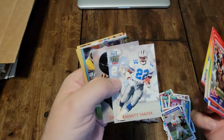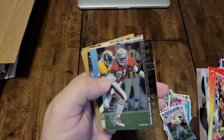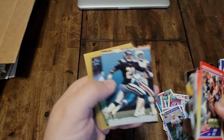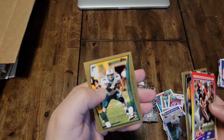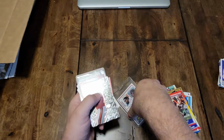Montana, Sanders. There's an Emmett Smith. There's a couple Emmett Smiths in here. There's a Dion. There's a nice big stack of Upper Deck SP football. There's Dion. There's Zach Thomas for my Dolphin PC. Get to the bottom here.